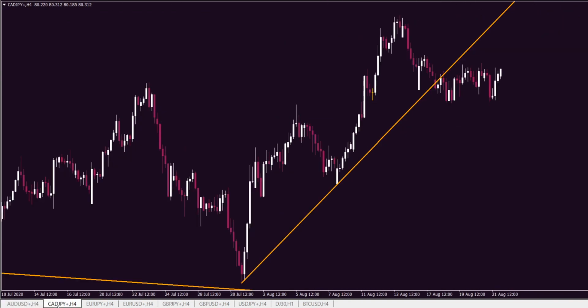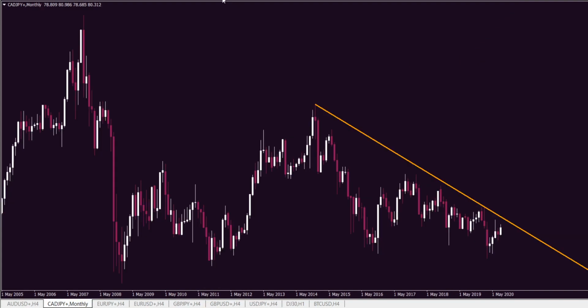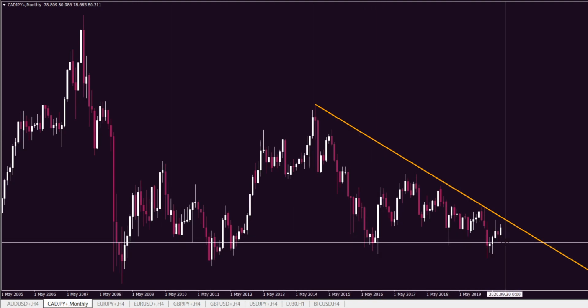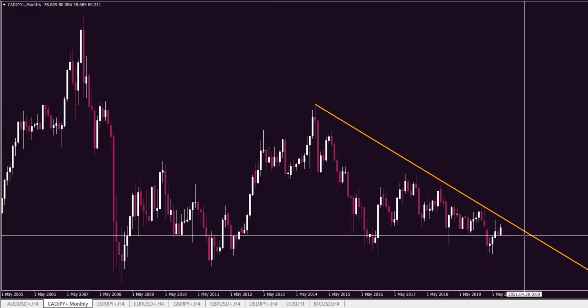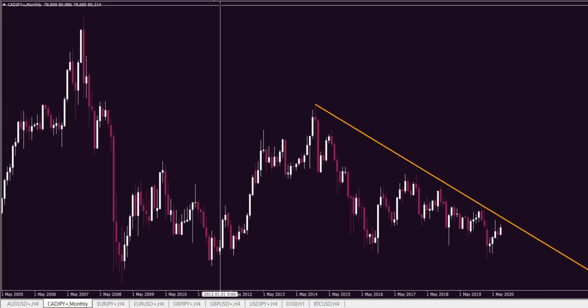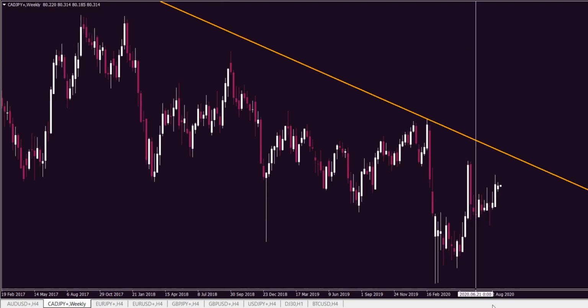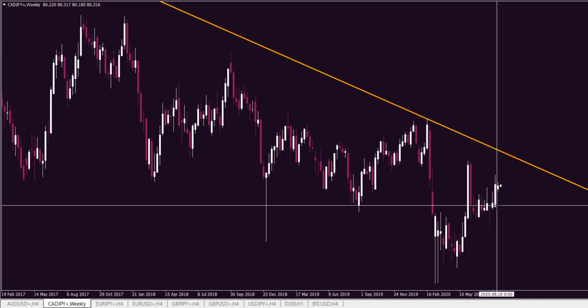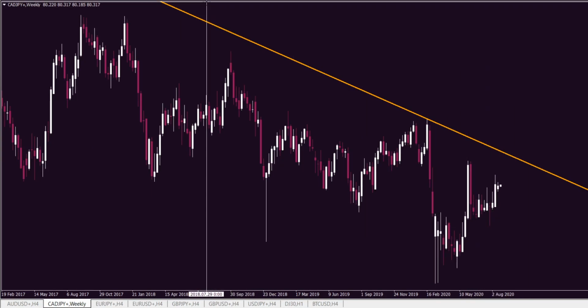So on to the next, CAD JPY. This is a monthly. Remember the price. Remember the support. Price approaching bullish trend line now, and we're waiting to see if it will actually break the trend line. So weekly, see rejection here, rejection here, then bullish move.